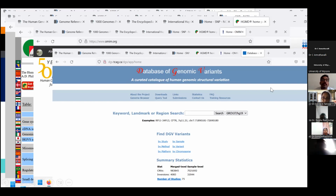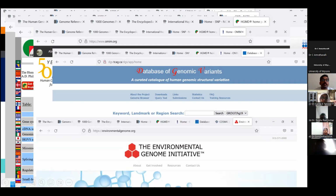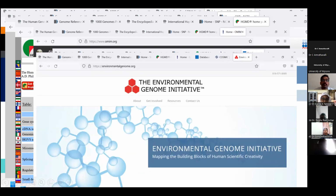Similarly, a Database of Genomic Variants is available. So by disease, or by the gene name, or by the chromosomal loci, we will be able to search. For example, we can say chromosome 8 and we want to identify a region from say 7 lakh to 8 lakh, meaning only that region we will be able to call, and we will be able to identify what exactly the variation is.